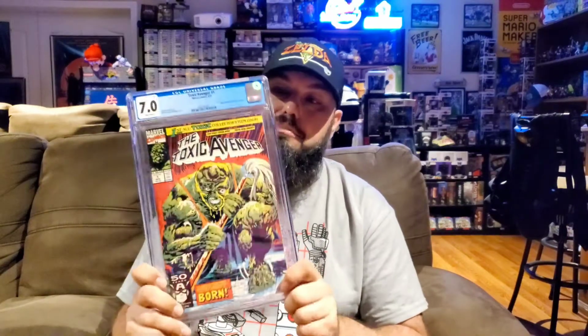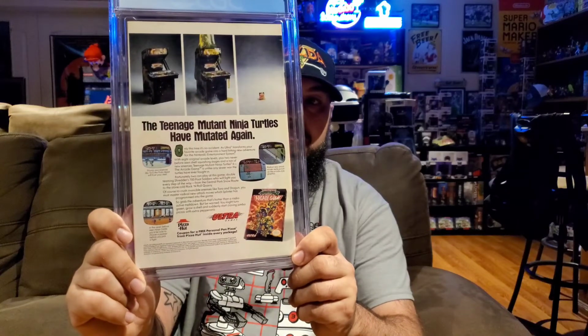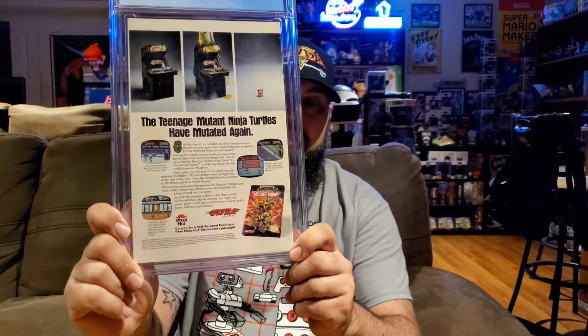We have Toxic Avenger #1, the first all-toxic collector's item issue. The first superhero from New Jersey. So there's a bit of trivia for you. So on the back of this one, we have probably the best advertisement. We have Turtles 2, the arcade game for NES, advertised on the back of this comic. It's one of my favorite NES games. Spent so much time with that game when I was a kid with my friends.